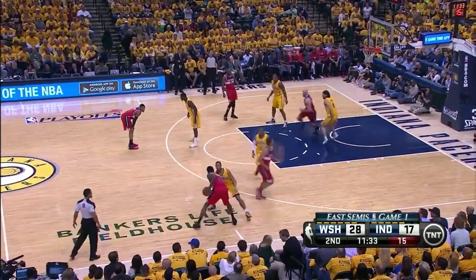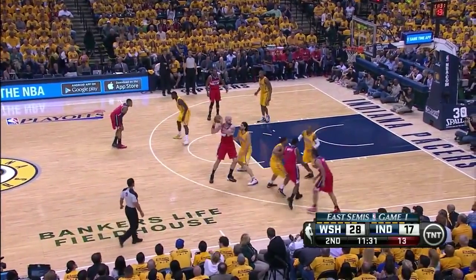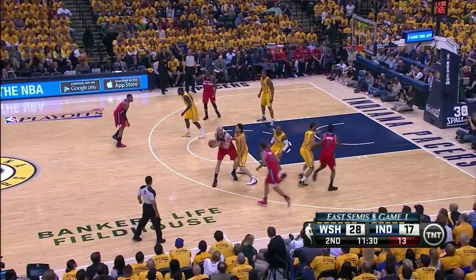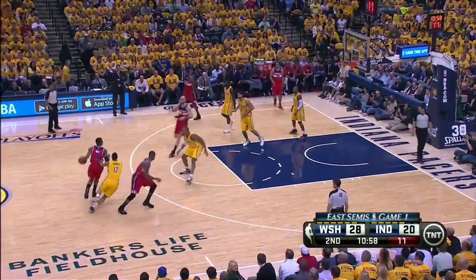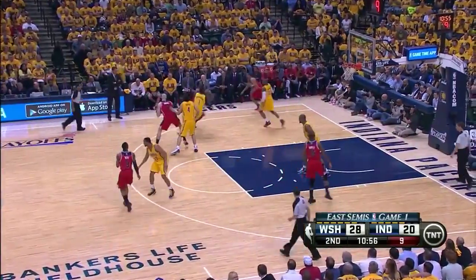Here they run a high post split for Andre Miller where they'll screen Miller into a dribble pitch, and I'm not a fan of this with Miller for a few reasons. One, CJ Watson can go under this screen since Miller isn't a good shooter, and Miller is a bit slow for this play in my opinion. Here they run it again for Miller, and this is really not a good idea.